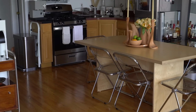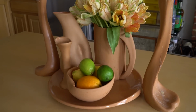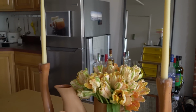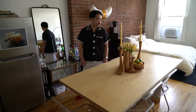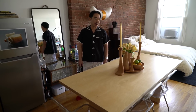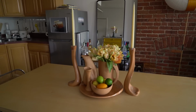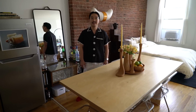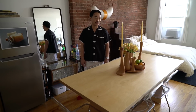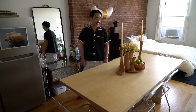So the dining table is styled with my vintage Elsa Peretti for Tiffany's terracotta pieces. I've been collecting these for several years now. I would just set an eBay alert for Elsa Peretti terracotta and they'd pop up. And I've been able to amass a small collection, which is really nice. Luckily, I didn't pay that much for them. And ever since her death a couple years ago, the prices have skyrocketed. So I'm glad I got these before then.